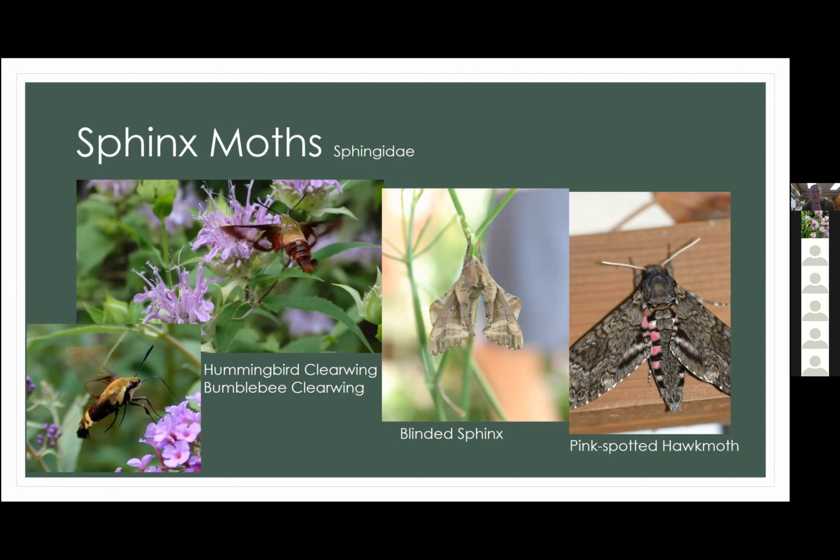Bumblebee clearwing, if you want those, you need honeysuckle. If you have the hummingbird clearwing, you've got to have viburnums. Blinded sphinx, things like serviceberry and hawthorns, plums. Pink spotted hawk moth is actually one of those immigrants from the tropics, but if you plant ornamental sweet potatoes, that's what it will feed on, or our morning glories.